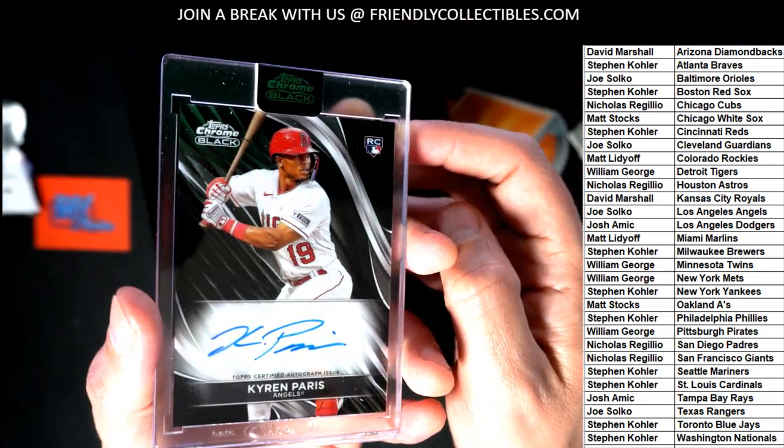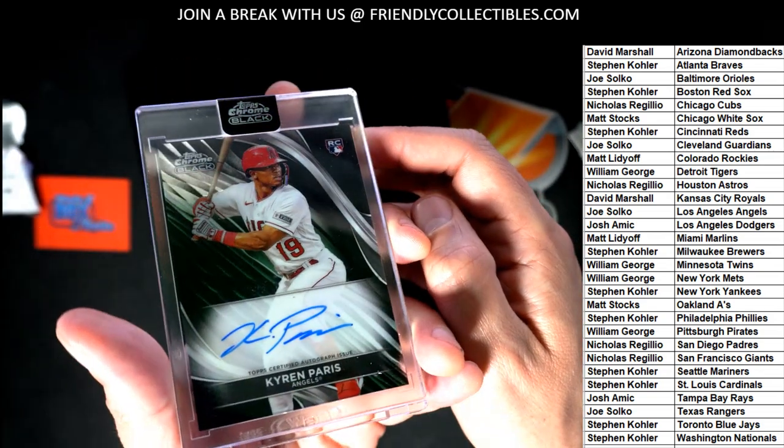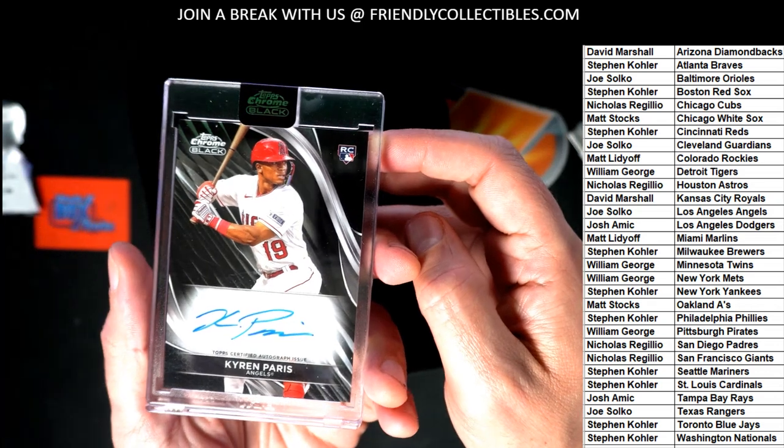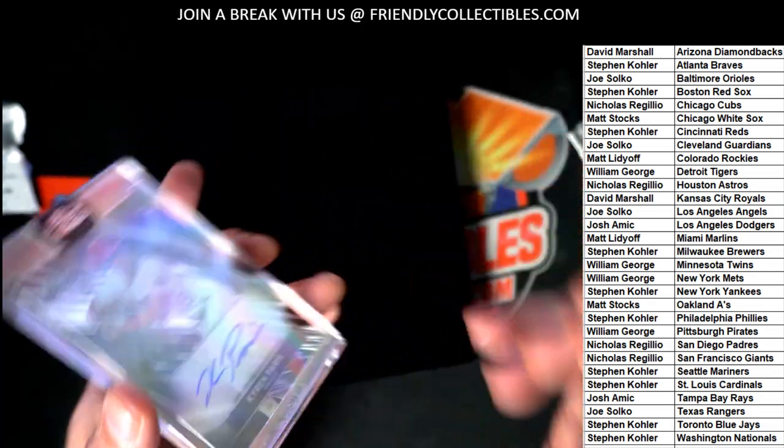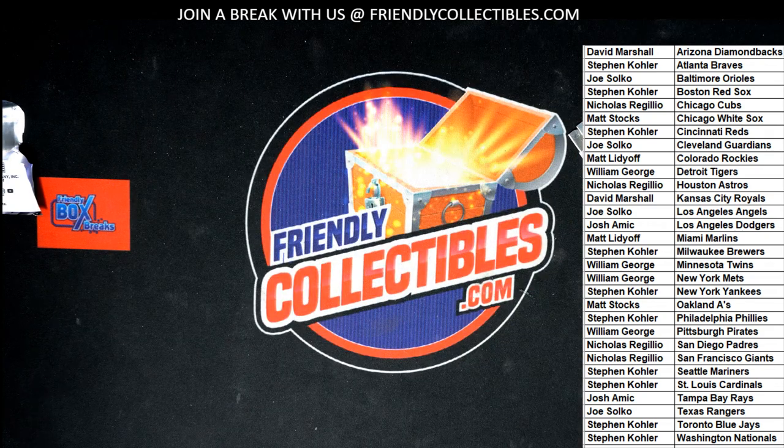Yeah, these look so great, man. What an awesome rookie card to have, slabbed and everything. And the new Topps Chrome Black just came out. Some great rookie cards. Stephen K. pulled down a parallel. Joe scooped up the autograph. High five, way to go, you guys.